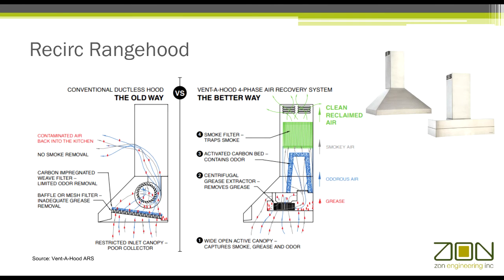Different options for recirculating range hoods. I mean, there's all sorts of configurations. The old school way was always just dump it out the front, so suck it up, dump it out the front. Now we've got some that are creating a separate circulation loop and then sending it up and getting it up higher into the space. Again, for us, it's a matter of figuring out where that's flowing and then figuring out what's the most efficient way to exhaust that room and sort of bring that air out from there.